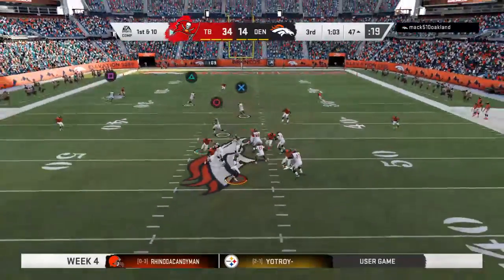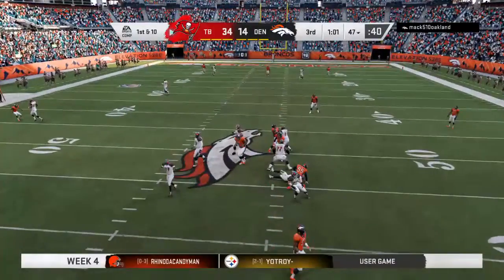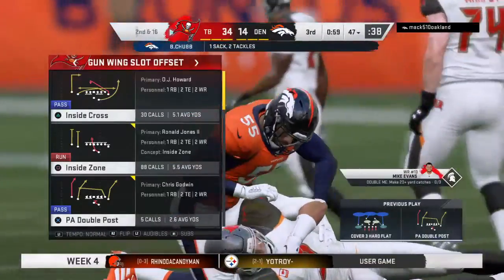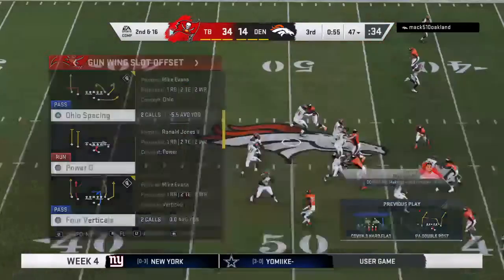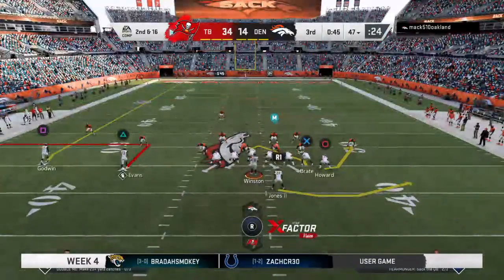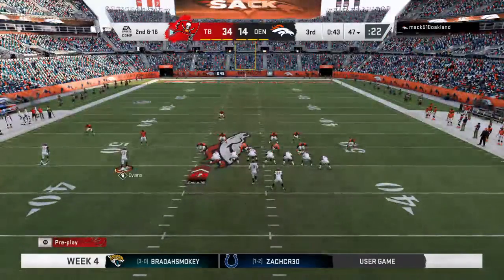Off the play fake, Winston. Under pressure, and he will go down. Sacked back at the 46. Bradley Chubb doing what he does best, getting that sack. Work to be done here on 2nd and 16 after the sack.